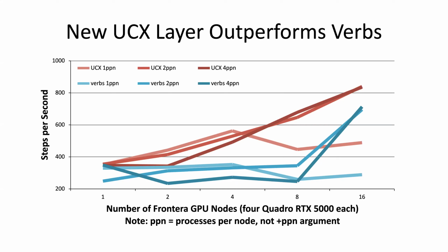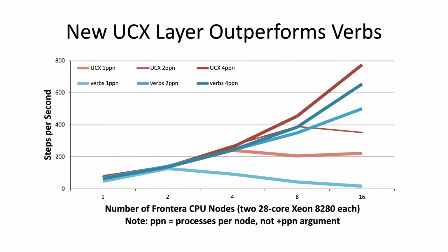Basically, with the GPU version of this benchmark, I was trying to show the difference in network performance. If we go to the CPU part of the Frontera cluster, we see better scaling. So now we're seeing something a little bit closer. And again, we see the same effect that having more processes per node gives us those extra cores driving the network. But there's a trade-off point. I only went up to four.